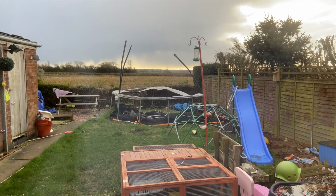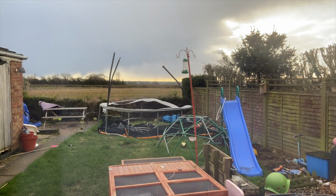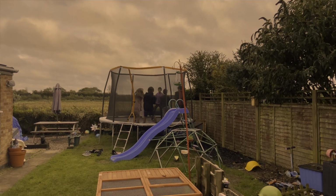It is Tuesday the 11th of February and it's just gone 9 o'clock in the morning. It's been super windy the past couple of days here. Unfortunately our trampoline blew over on Sunday and it's all broken. So at the minute it's in pieces in the garden, so that's something else to add to the list of things to do, as the children absolutely love the trampoline as you've seen on previous videos.